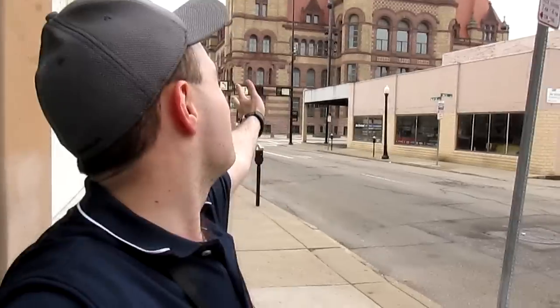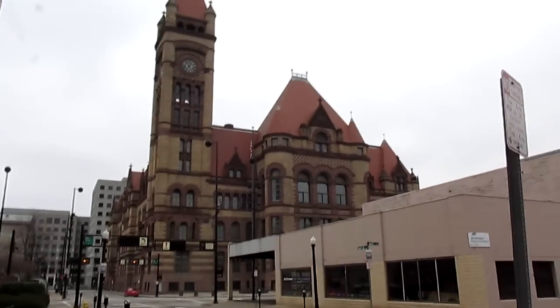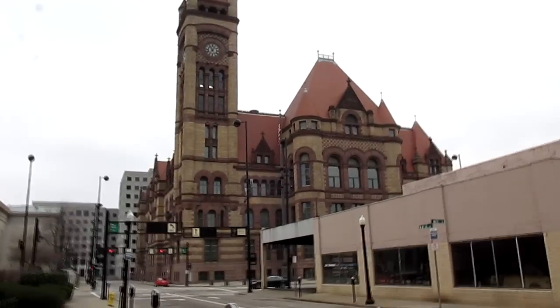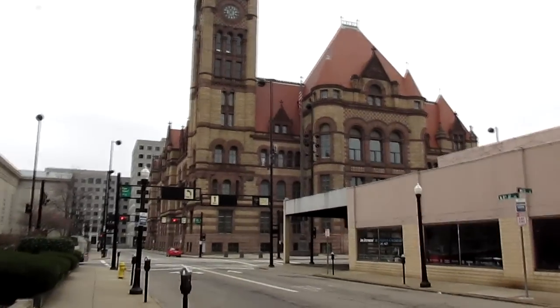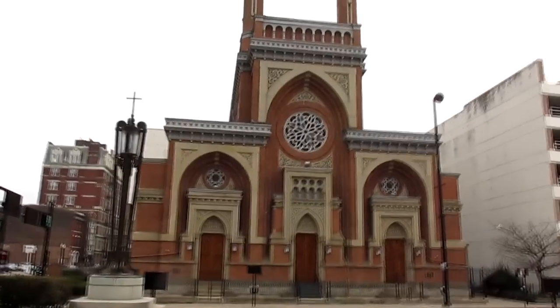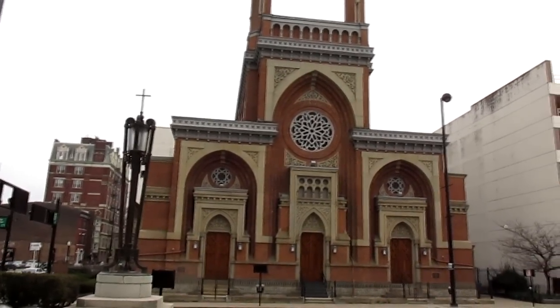Wow, take a look at that. There is Cincinnati City Hall. Look how beautiful that City Hall is. Let me get on this side. I just absolutely love the architecture of the building. But yeah, it's located on Plum Street between 8th Street, which is what we're on right now, and 9th Street, which is one block to the north. Sitting diagonally from the City Hall, we have the Plum Street Temple. This is a Jewish temple.